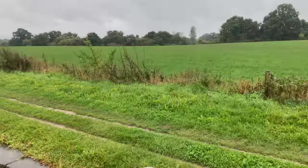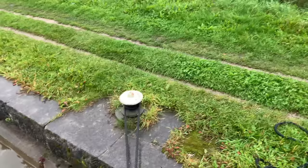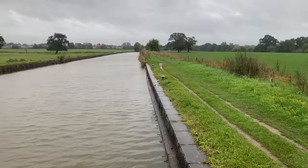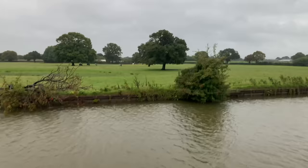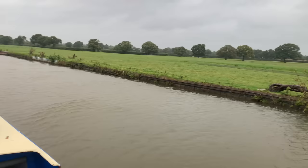We're just going to be stressing the ropes out, so this is a tough boating day, this. Anyway, onwards and upwards. Alright, keep hold of the phone, or else it's going in the canal.